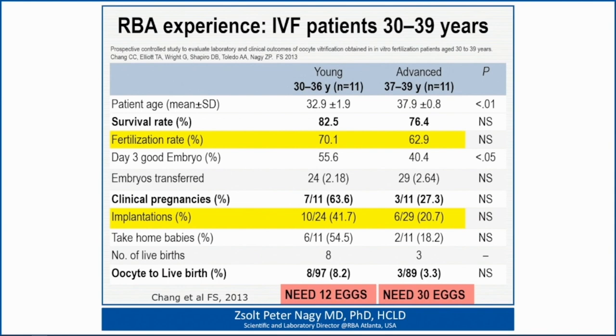When we look at our own data from Reproductive Biology Associates, how the patient age is correlated with outcomes, you can see it from this table. We divided patients into two groups. One is the 30 to 36 years old, the other is the 37 to 39 on the right-hand side. Basically, it boils down to this: in the younger age group, you needed approximately 12 eggs to get one live birth, and in the more advanced age group, you needed about 30 eggs to get one live birth. Otherwise, the outcomes in terms of fertilization and survival rate are somewhat comparable.